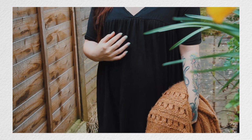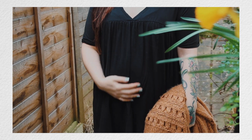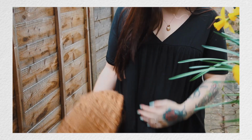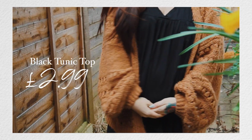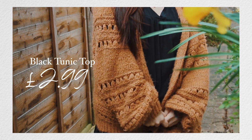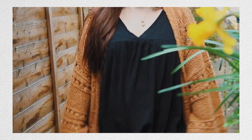It was £2.99 from eBay, so I don't have massive regret about buying it, but every time I've worn it, I've just felt not that great. It's really hard to keep Tucker's fluff off of it as well. I have other black things that I wear, but that, it's just a fluff magnet. It just doesn't look black and clean, but it's a comfy maternity top. It's a nice thing to have just to chuck on.